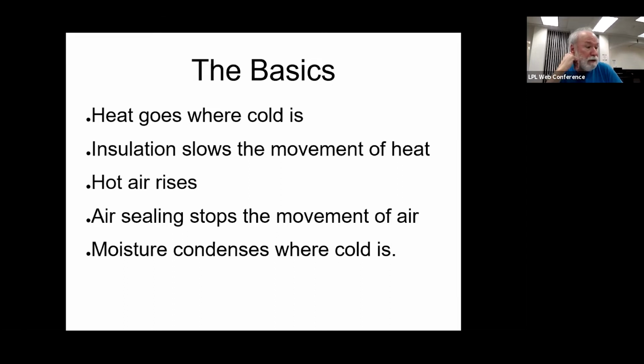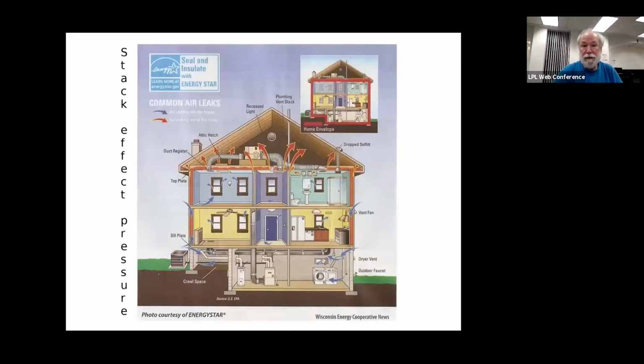So air sealing is our first priority. It is difficult to heat a tent, but it can be done. It is impossible to heat a screened porch. Many of our homes are not even up to the level of living in a tent. They're just that leaky.